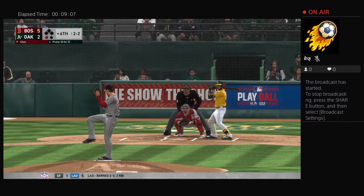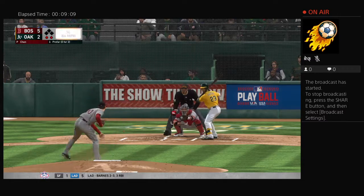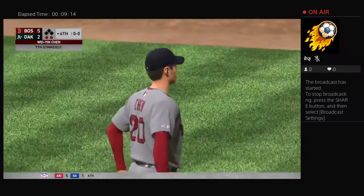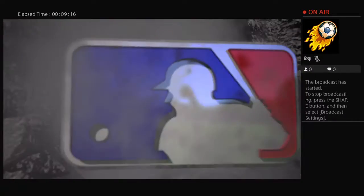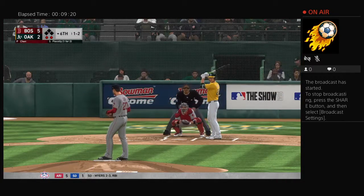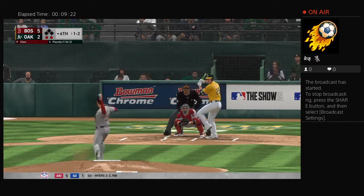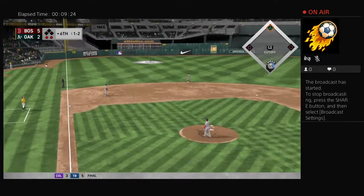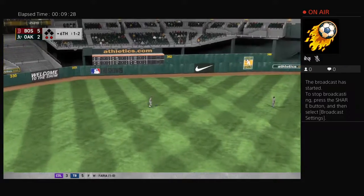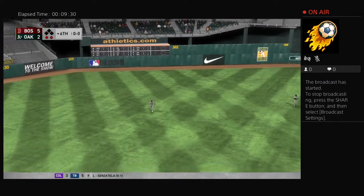The 2-2. Locks him up for strike 3. He's just ringing up strikeouts left and right. But what's really impressive to me, he hasn't walked anyone either. He's just pounding the zone. His stuff is dirty today. That's out to left. Does he have another 1, 2, 3 inning? You bet he does. Make it 16 in a row.